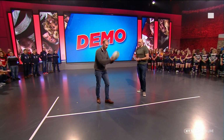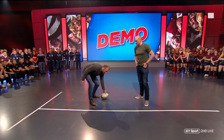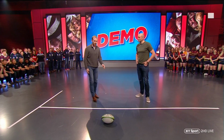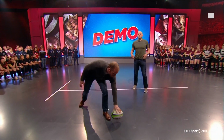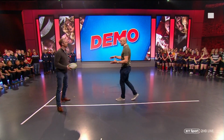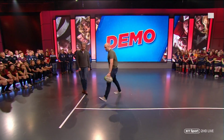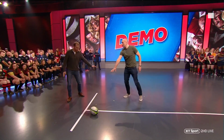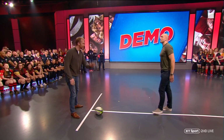You can be holding the ball and put the ball down when you're still holding it. Or the ball can be rolling into in goal, a little grubber kick through, and then you just have to press down on the ball. So you've got more options with that one because actually it doesn't matter where you are. You could be off the field, your feet are off the field, and you can still touch it down. Exactly. All you have to do is press down. I could just do that because I'm not holding the ball.